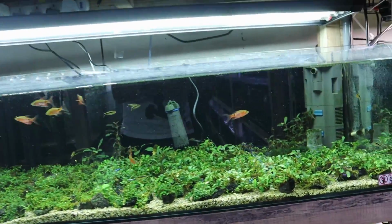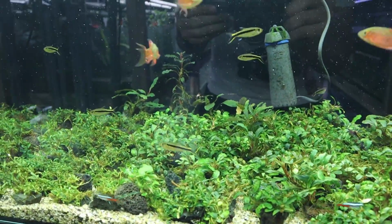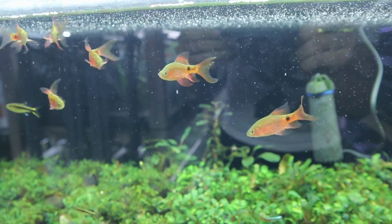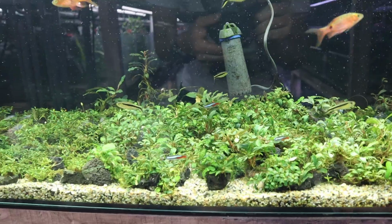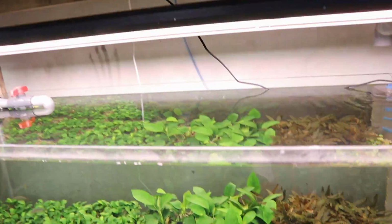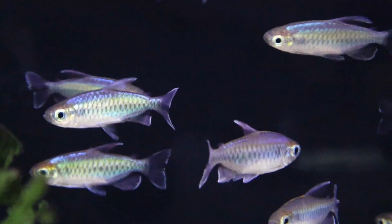And then over here, just a full tank of Bucephalandra. Just amazing. And look at the barbs. I think these are the rosy barbs with the long fins. And then some penguin tetras as well. I just love this, like a garden of Bucephalandra. And down below, now you have a garden of Anubias. Amazing.